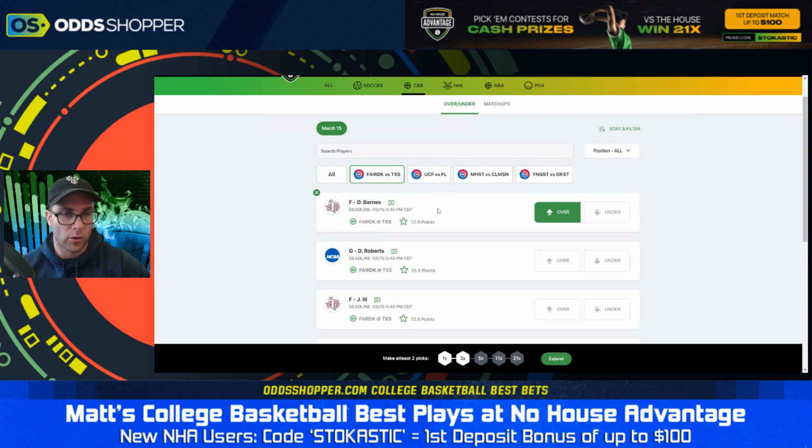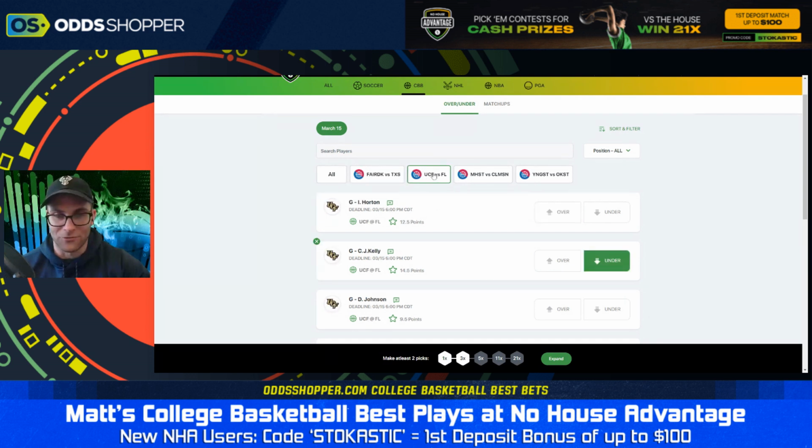Now, the full board isn't up for college basketball yet, so we don't have the second play-in game, Arizona State versus Nevada, but typically those are released later in the day. So what I'm going to do is bring you to an NIT game. And yes, believe it or not, we have projections for the NIT. So if you're interested in any of these games, we have them.